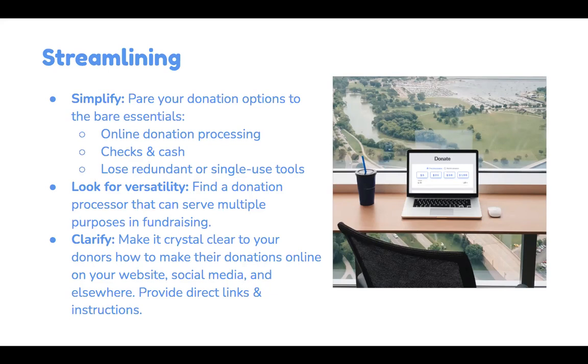Although, to be honest, most people can figure out pretty easily where to send the money if they prefer to give by check. But take a look at any single-use donation tools that you're using, and if at all possible, get rid of them, because they're just going to add confusion.